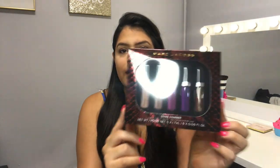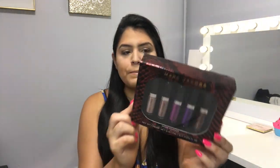I like the packaging. How pretty that is. It's so pretty. I really like that. I really don't know what collection this is from. Let's see. It does not have a name. But yeah, this is one of the items I purchased by myself. And yeah, let's get started with the next item.